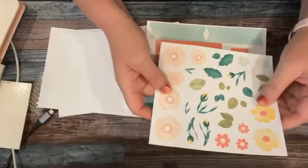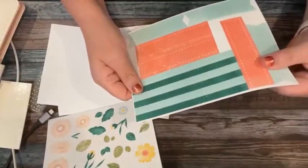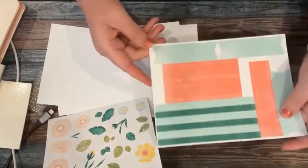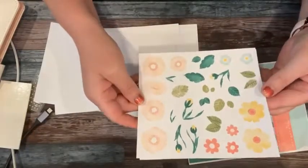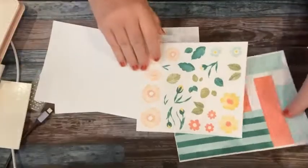We've got all of our floral pieces here. And then we've got a bunch of these pieces, and these are actually stickers. I like that because the adhesive is included. Now these have three different sheets, so I'm assuming it's going to be one sheet per set. So I'm going to set that over here.